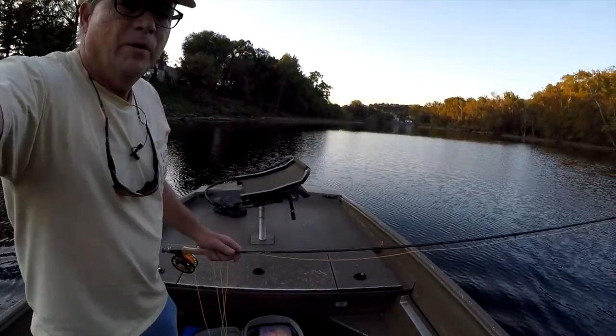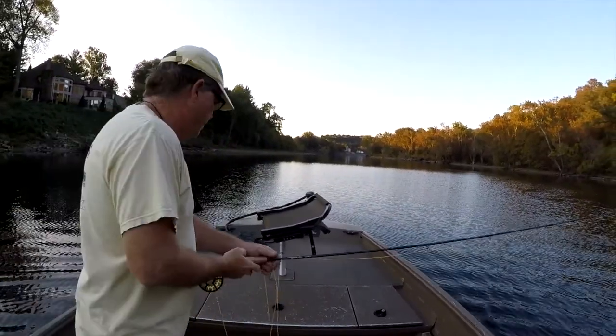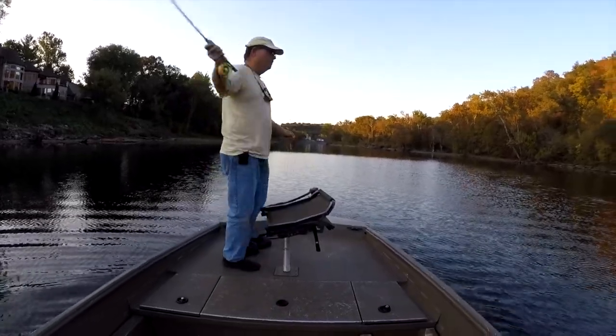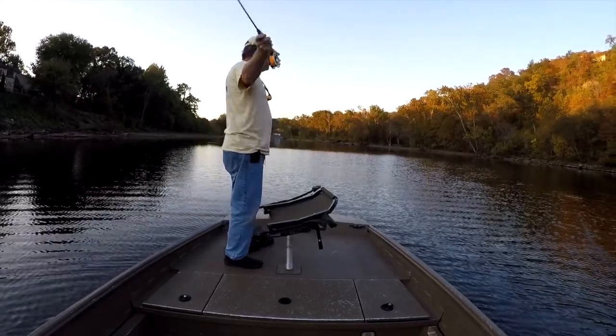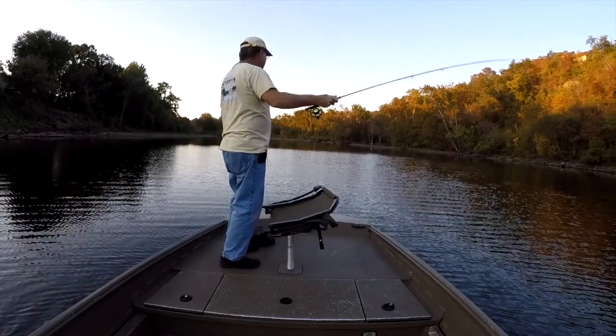They have not run water all day. Fishing's been pretty good. I've been catching them off the dock. Stop it. It's rather warm today too.